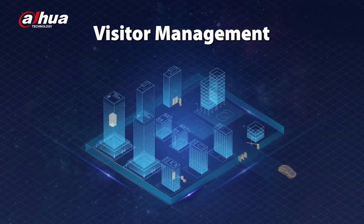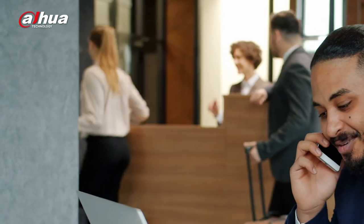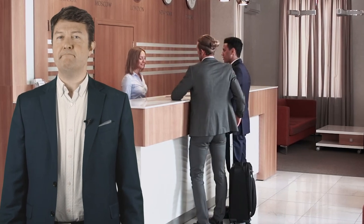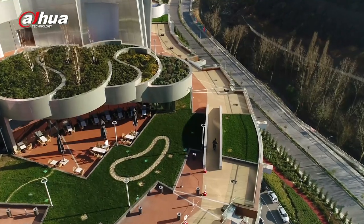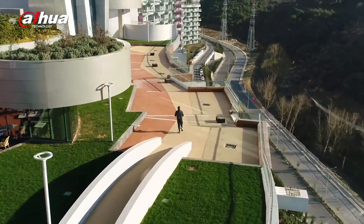Visitor management. Aside from property owners and residents, there are also other people that come in and out of residential communities every single day. In several communities, however, visitor management is still done manually, which is very inefficient and very inconvenient in terms of data recording and management. Security protection levels vary depending on different community types, such as economy, business, or luxury communities. So how to provide automated, contactless, high-tech and diversified visitor management to customers?